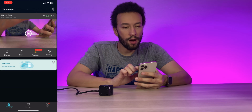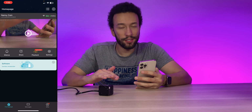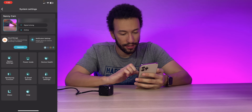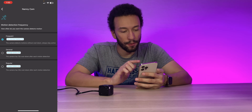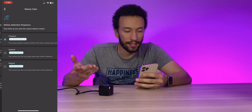All right, so we are back. The upgrade only took about 2 minutes downloading and installing, which was very great. So now we can get back to where we were, settings, anything else in here. We do have monitoring function. So right here, we can turn on motion detection, the frequency of it. So frequent, general, or regular, depending on how often you want it to cool down after it detects motion.